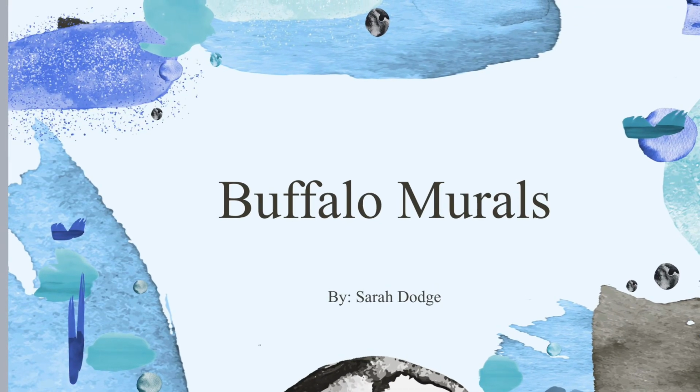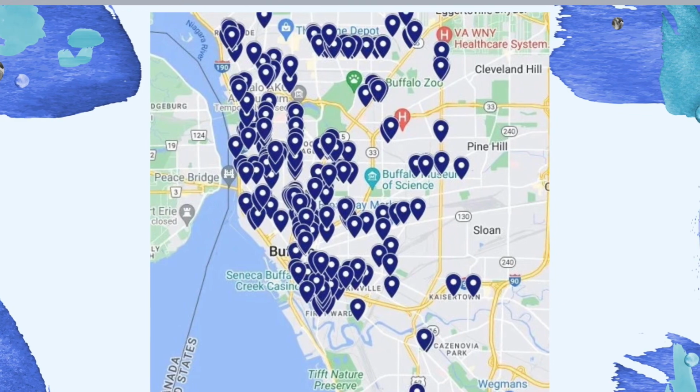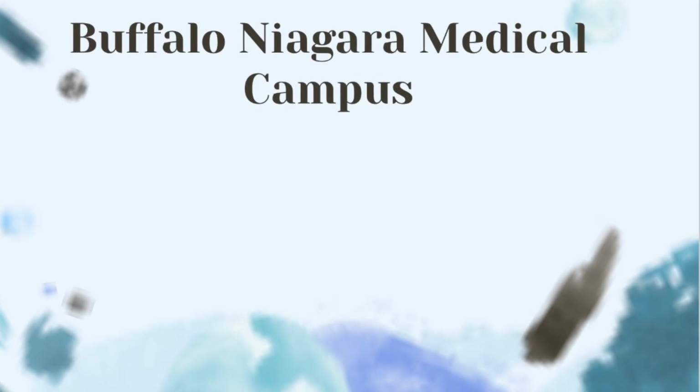Buffalo murals. There are murals all over Buffalo, and this map shows all the places in Buffalo where murals can be found. The first murals I saw were on the Buffalo Niagara Medical Campus.